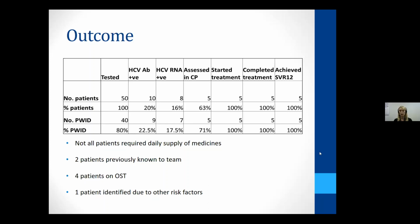So it took a lot of persuasion with a lot of help from the community pharmacy team to get them into treatment, but they managed to achieve an SVR12. It's also important to note that 4 of our patients were on OST.